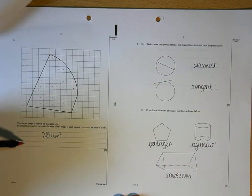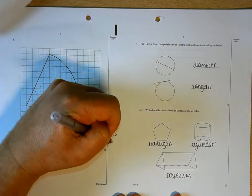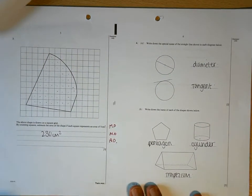Those stages would have been enough to earn you 2 out of 3 marks there. Yours is out of the range, and you haven't put any workings out there. So I don't think you will get any marks for that. Whereas if you'd written down a couple of stages, you would have at least got 1 out of 3.